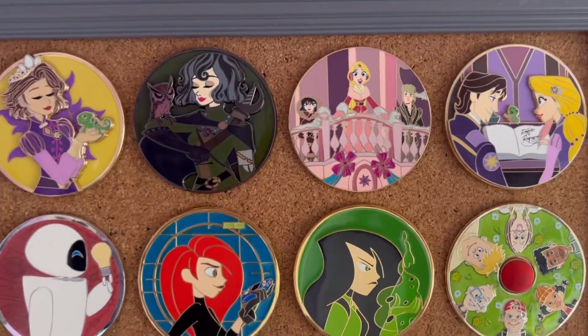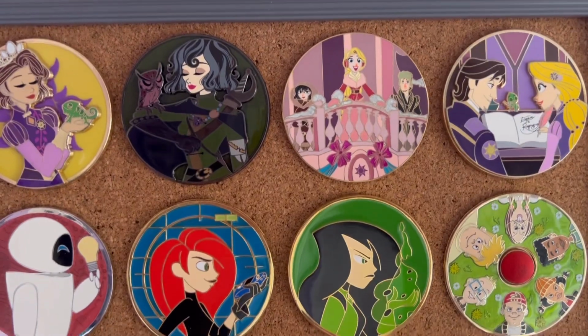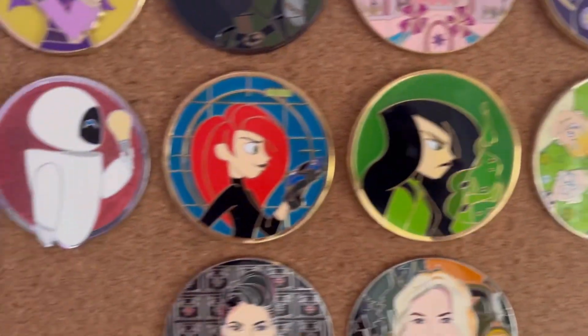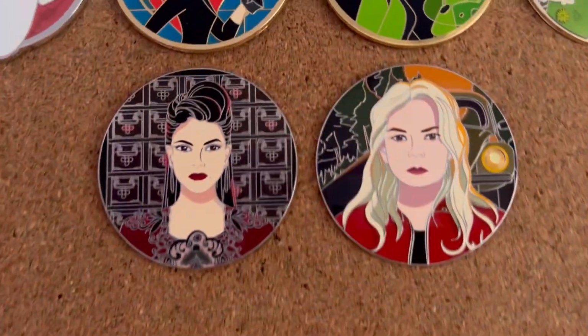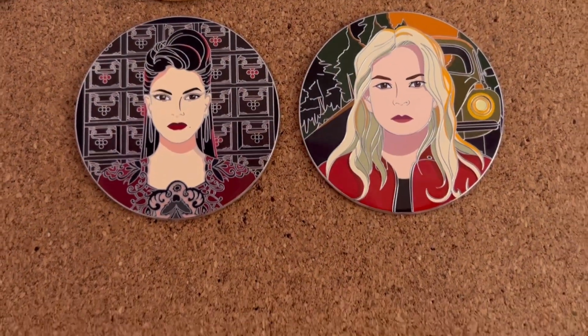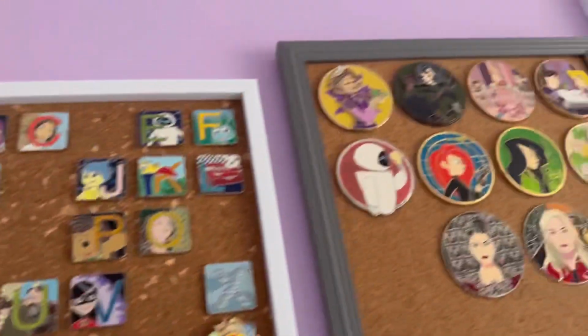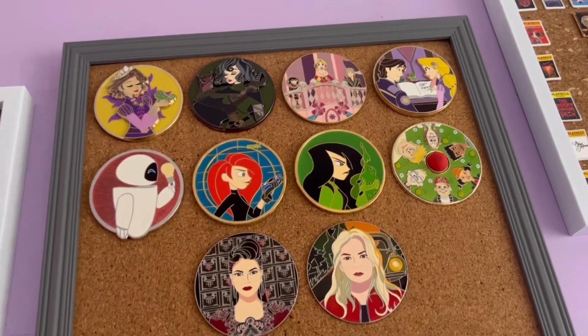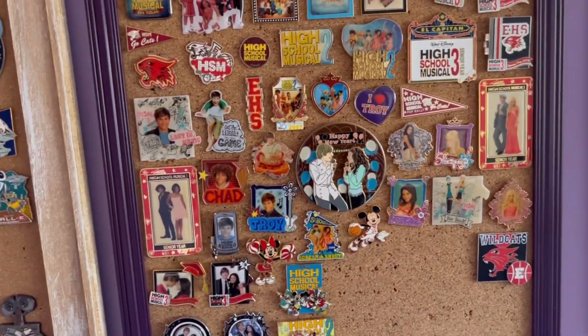And then next up here, we have all my 3-inch circular pins. So I have the Tangled ones up here, and then some Disney Channel and an Eve one. The Once Upon a Time ones here. My artist actually designed these. I didn't make them, but I love them. This one fits all the criteria to be up here, but I don't have the heart to take it away from my High School Musical board just because it fits so perfectly as a centerpiece.